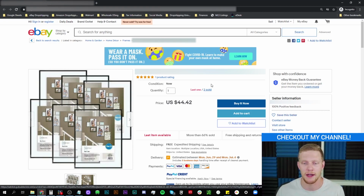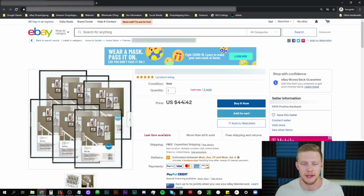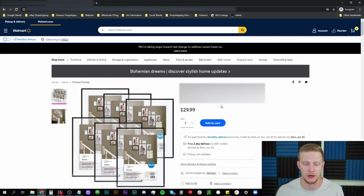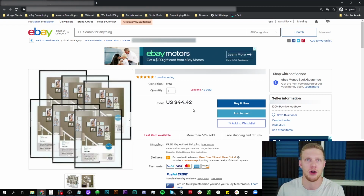So right here I found an example, and this item's only sold 2 times, but you can tell it's selling for $44.42. And right here on Walmart, this item is selling for $30. On Walmart, if the item's under $35, then you don't get free shipping, so it's like $6 extra for shipping. But after actually paying for everything on Walmart, and all you do is when somebody buys it from you on eBay, you just literally put in their address on Walmart.com and ship it to their house, you're going to make a small profit margin, actual money that's going in your pocket.